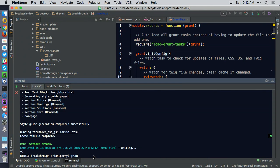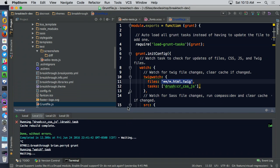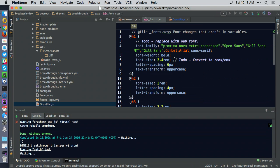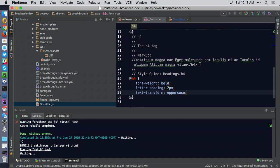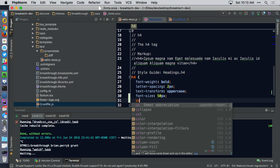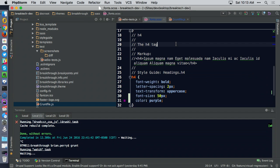So I'm going to get Grunt going so that it's watching for changes. And then here, in my fonts partial, I already have this documented H4, but let's say that we want to make it big and purple. And we're going to just say that it's big and purple for Drupal Camp.